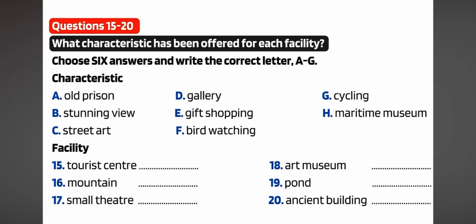If you are feeling more drawn to the natural surroundings and scenery, I recommend that you take a trek up the mountain, where you can enjoy the panoramic outlook from the peak. For a bit of cultural indulgence, why not pay a visit to our small on-site theatre, where you can enjoy watching a range of movies and check out some works by our resident street artists.